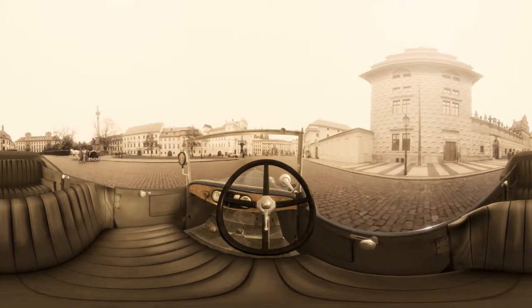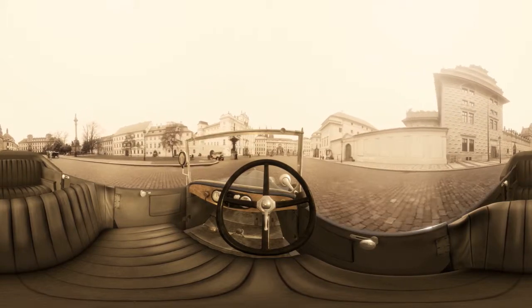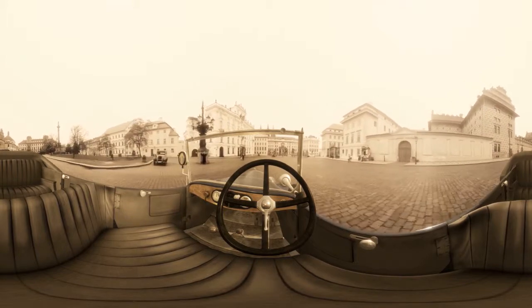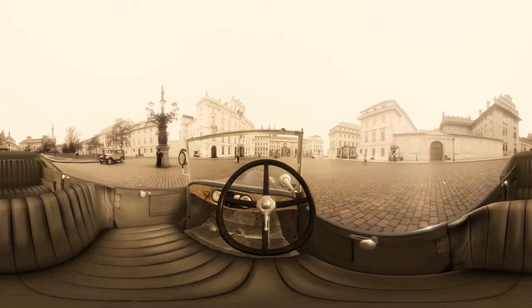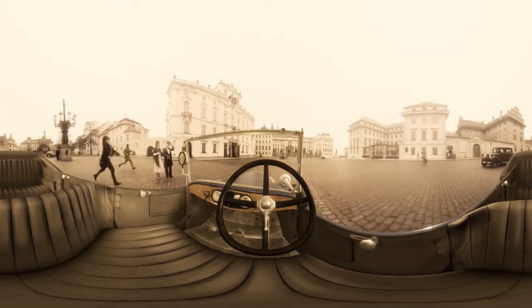We are now in Hradčany Square, surrounded by a number of palaces belonging to many important aristocratic families. For example, the Schwarzenbergs and the Rosenbergs. Did you know that the Czech Republic used to be a kingdom for over 500 years?